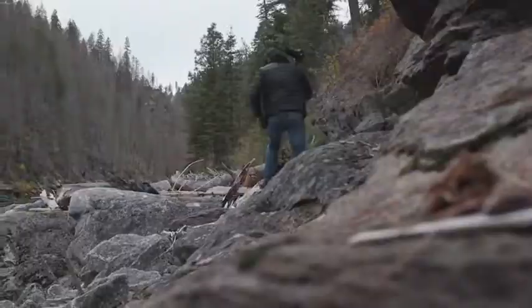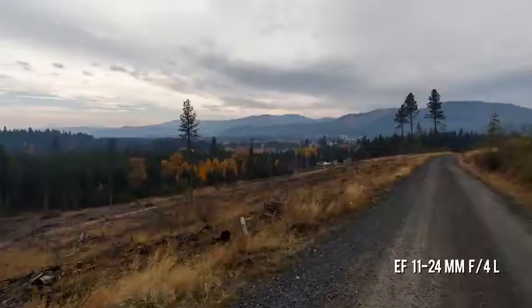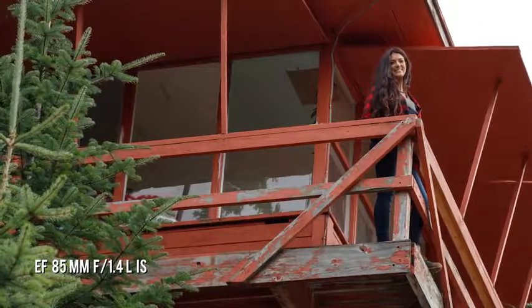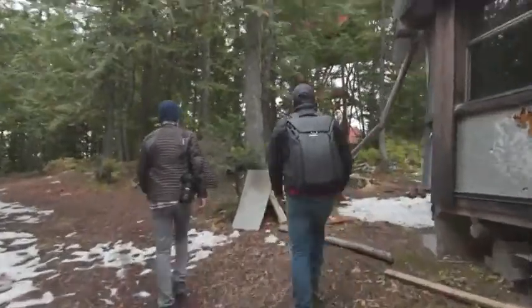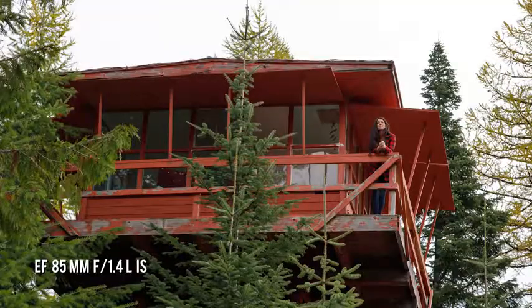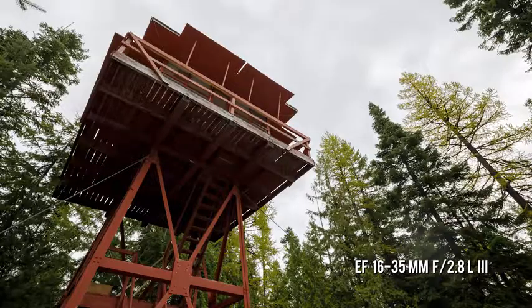After leaving the Nez Perce Forest, we drove north to the town of Fernwood to meet up with Christy Wolf to check out a fire tower she's rehabbing to put on Airbnb. Morning. Good morning. It was really cool. Bright red, in the middle of nowhere among all these giant trees.